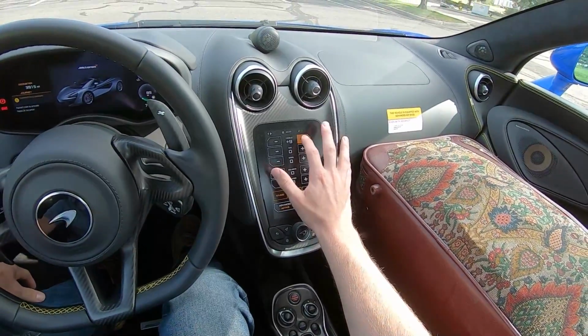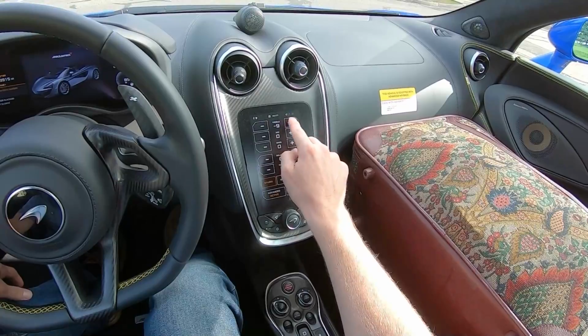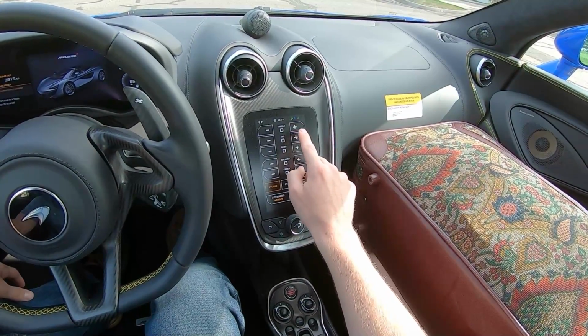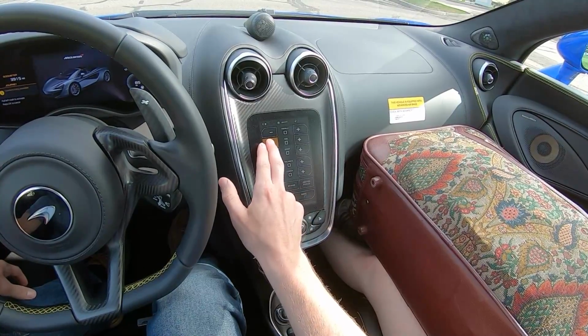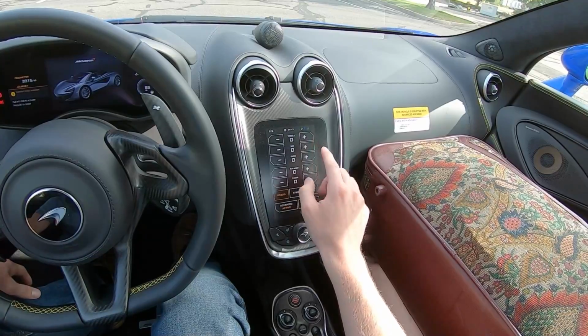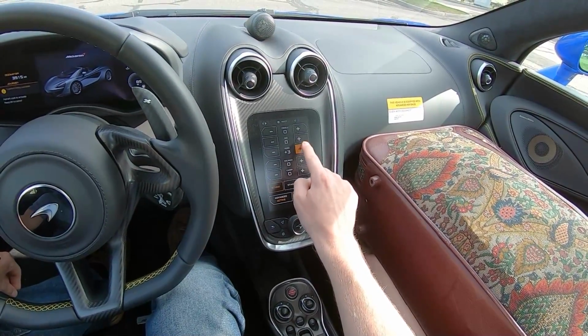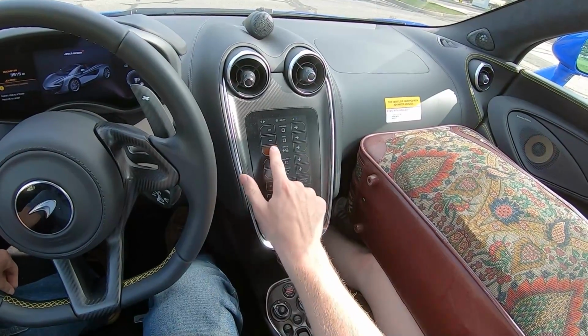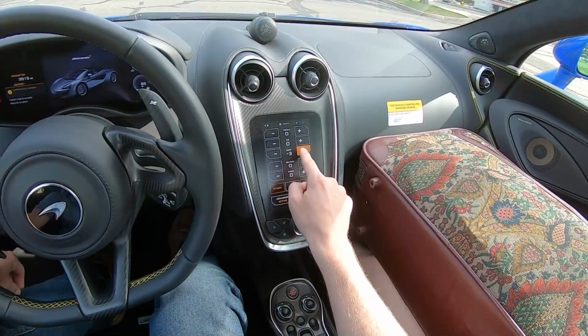Treble. Mid-range. And once the song builds up here for a second, bass. So a pretty good range of differences there.